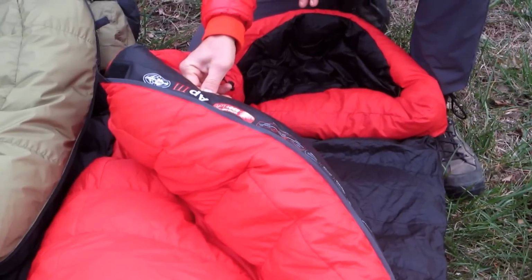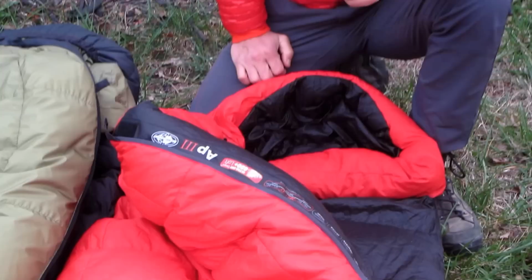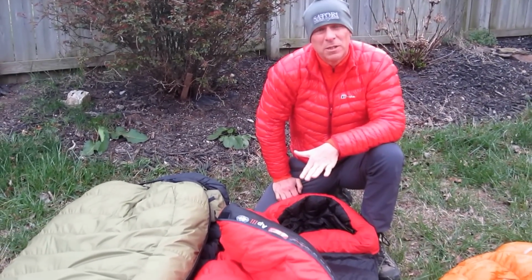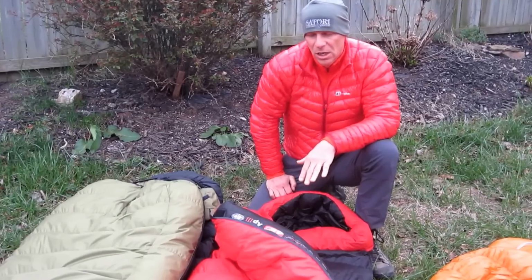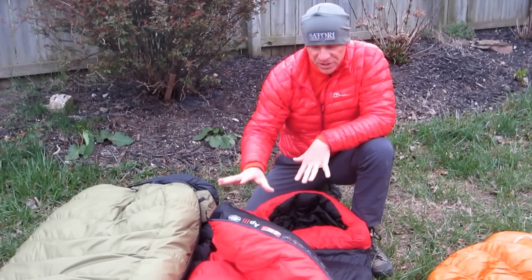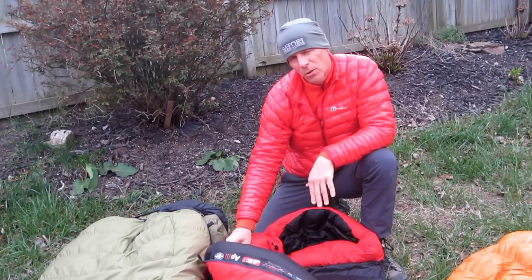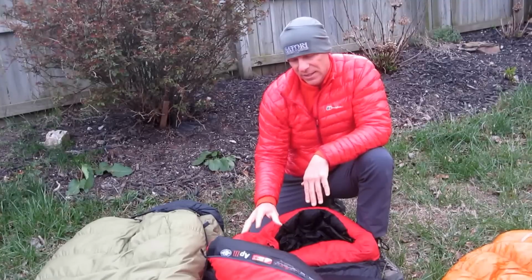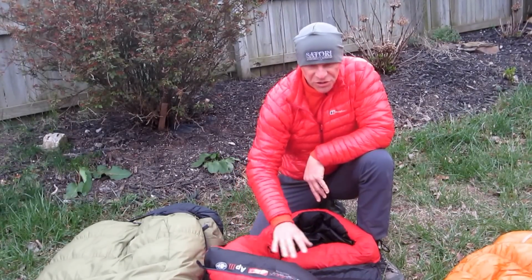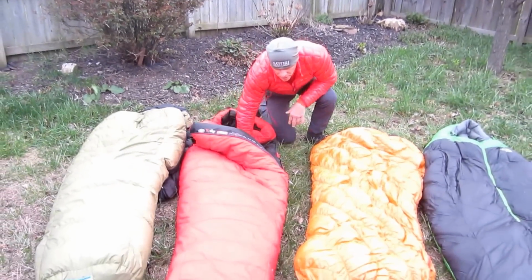It's rated down to a lower limit of -4 and a comfort zone of 10. That might be just a little bit generous, but overall, it's the second warmest bag of any of these bags that we tested here. So if you're looking for a good bag, this is the other one that we really liked. The con to this bag is it's a little bit more expensive. The most expensive bag that we tested, it retails for around $960. Has a good zipper, really nice form-fitting bag, contoured to your body structure.